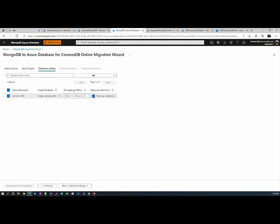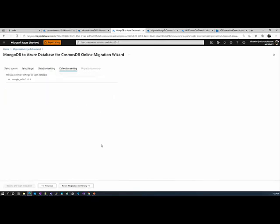And I need to select the database that I need to migrate. I can specify the throughput at database level. So in my pre-migration phase, if I had decided to specify throughput at database level, I can do that over here. And with the cleanup collections checkbox, if there is any existing data at the target, it'll be wiped out and replaced with the migrated data.